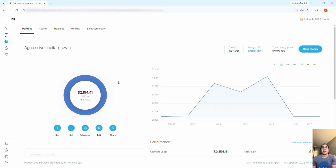So this is my M1 Finance portfolio, which right now sits at $2,154, down around $120 for the week, or 5.5%. Now this account started with a little over $1,000 a month ago. And then when I decided to kind of go towards this goal, I added a little bit more just to kind of beef it up to try to get to 2,000 by basically the end of May. And then since then I've kind of tapered down, just putting in between $15 and $35 a day.